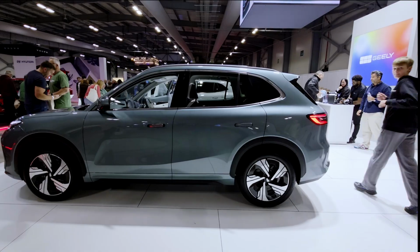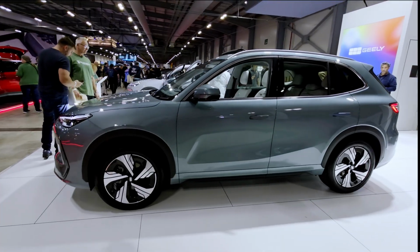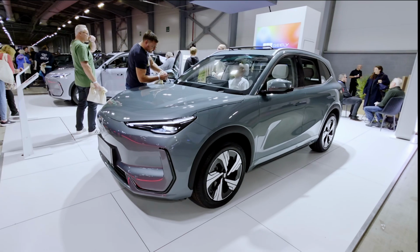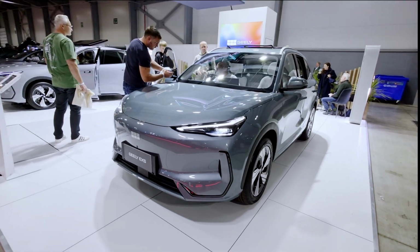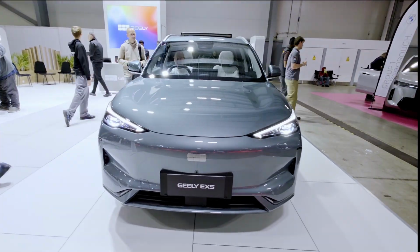Because Geely, as you know, is the parent company of Volvo, Polestar, and Lotus. Yeah. And I was wondering, surely bringing that car into the UK, the EX5, which is pretty similar in size, I think, to the EX40, at what point is it diluting it too much, or is it actually targeting a different market? But what are your thoughts on it?